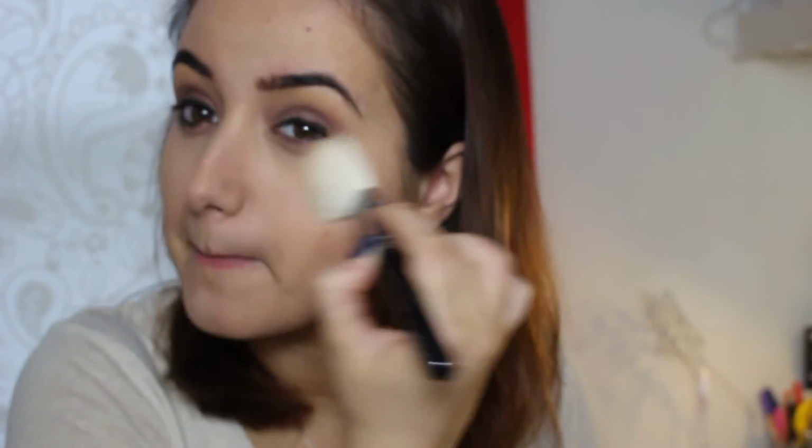I'm just going to move on to my powder. I'm going to use the Bourjois Healthy Mix. Once again, there's a good few excellent drugstore powders on the market. I'm just going to powder a little tiny bit. I like to powder my cheeks a fair bit just because I'm going to contour there and I don't want the contour to look at all muddy, and I think it really helps it not do that.